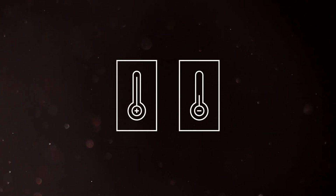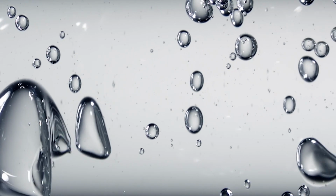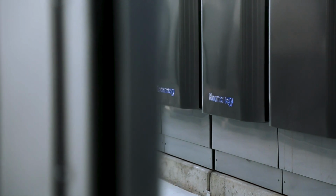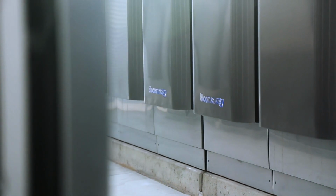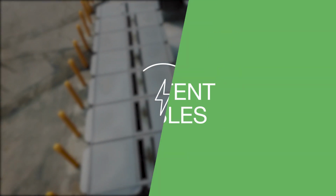There are low-temperature and high-temperature electrolyzers. It's a fundamental law of science that breaking up water at high temperature requires less energy than at room temperature. The Bloom Electrolyzer operates at high temperature and uses solid oxide technology. This enables our electrolyzer to create hydrogen with less energy.